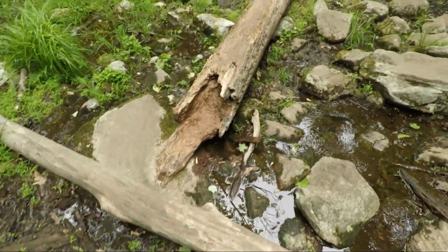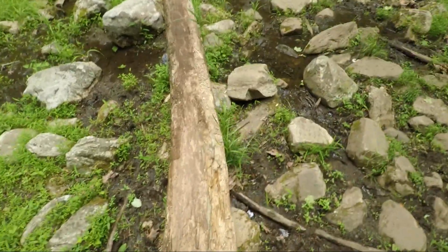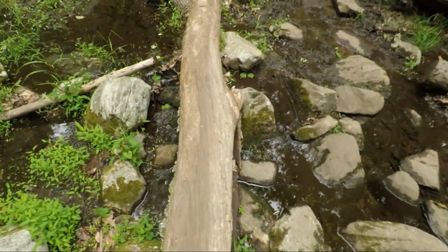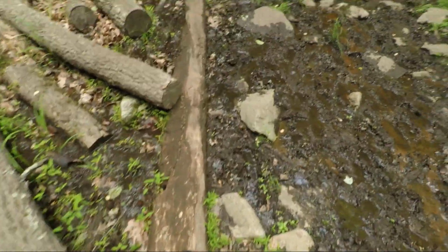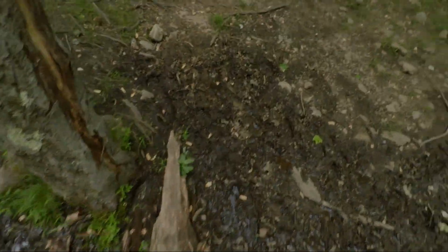Whoa. Oh yeah. Walking on logs, doing nature things. Ready for whatever nature brings. It's not gonna be me falling in, but it might be me getting rained on. Whoa, and I almost fell in. Oh dear, don't want to do that. Steppity step, step, and hop. Oh yeah, we over.